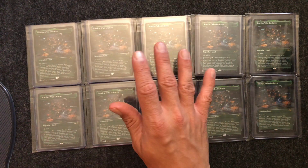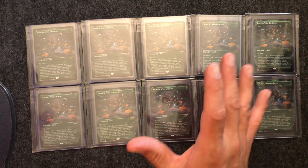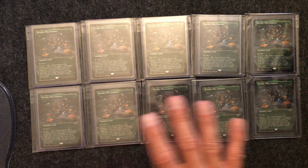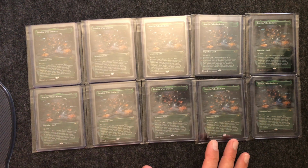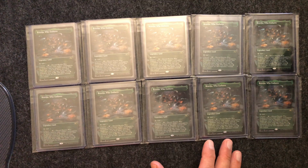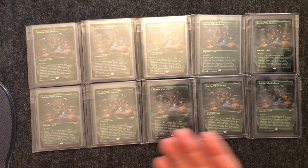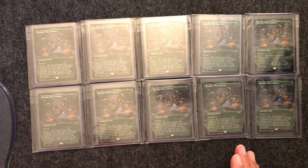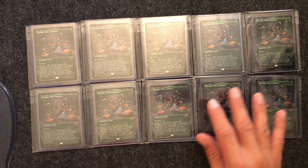But there's a total of 10 copies, 10 chances to get the ultimate label, BGS 10. And I want to do it with Boseiju, Who Endures. I've never submitted this many of the same card before. I'm actually kind of interested to see what happens here. But I figured, hey, if I submit 10 pack fresh cards of the same card, hopefully that gives me a good opportunity to get the ultimate prize in grading, the Pristine 10.